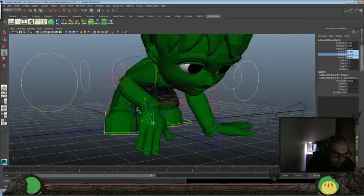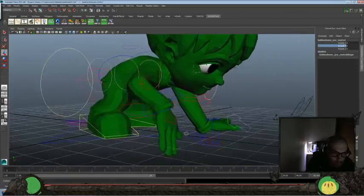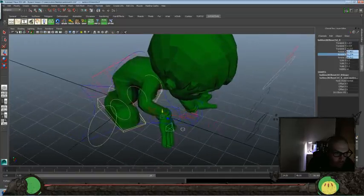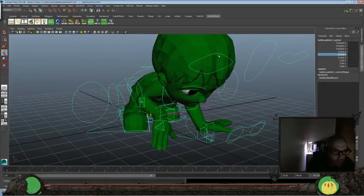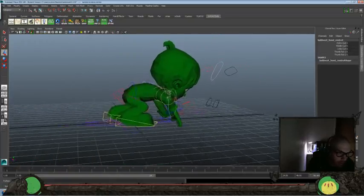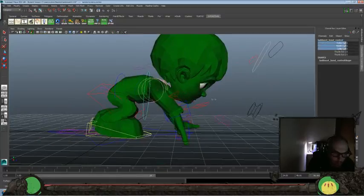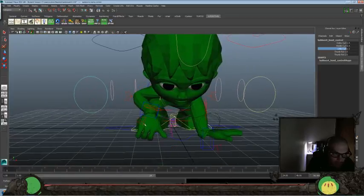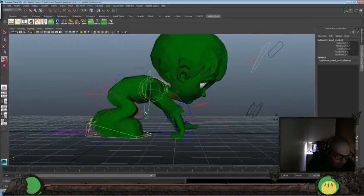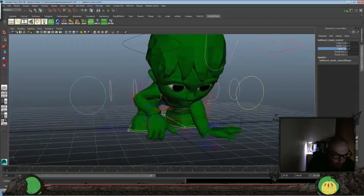Do we have finger controllers though? It's something to think about. That's the eyes. You gotta have a finger controller, right? There we go. Hand controller. Just this guy out here. Not going to be able to get too great a hand posing just because we only get pretty much one controller for each finger rather than having a mid and a tip and all that, which is okay. We should still be able to get something.